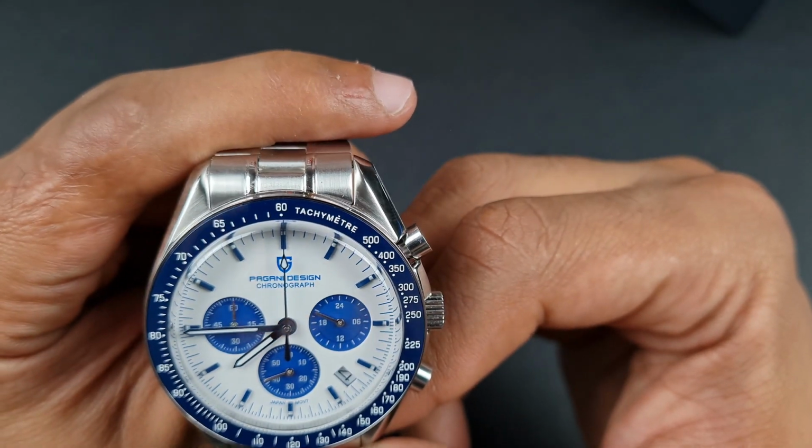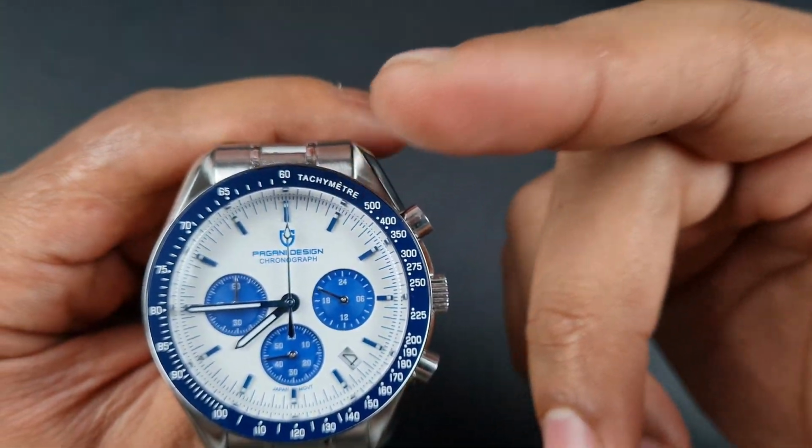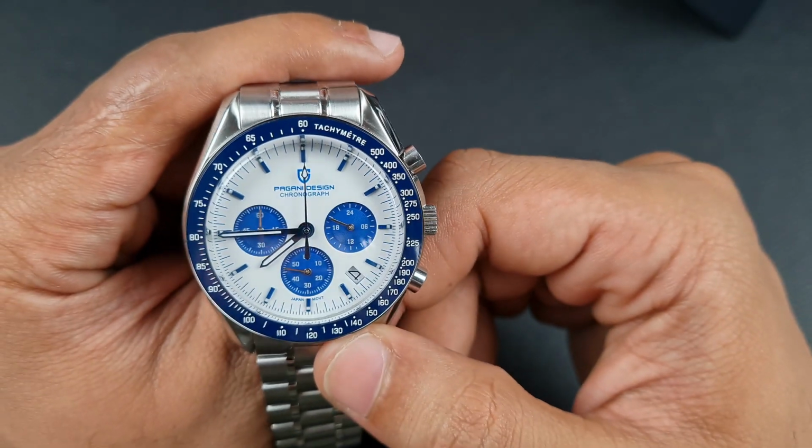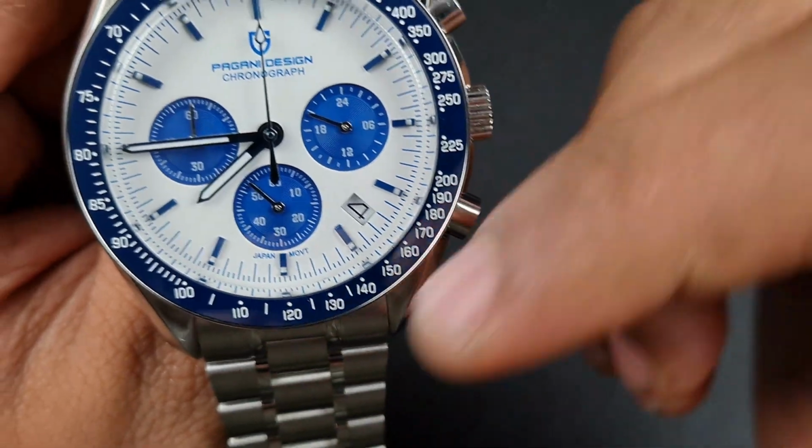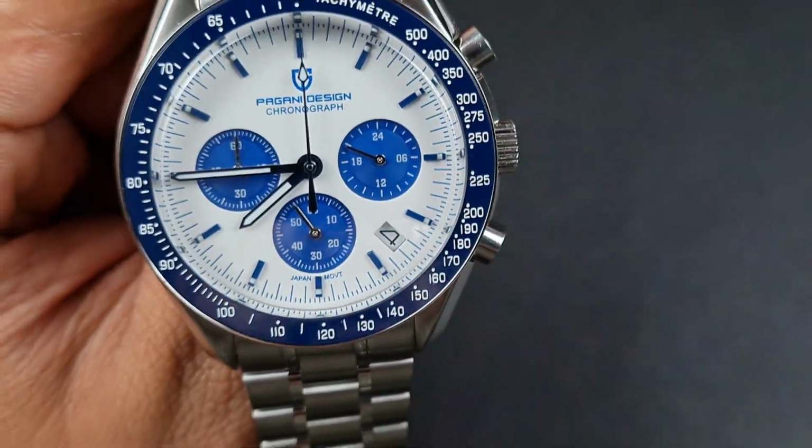Just a touch off. But that is the fault of the 12 o'clock marker, I believe. And at the 6, you can also see it's not perfectly straight. Okay, but other markers are okay. Just at the 12 and 6, we do have a bit of an issue.